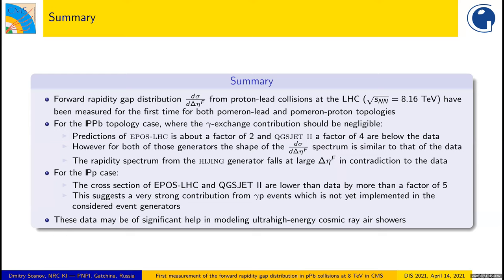As a summary, I can say that the forward rapidity gap distributions from proton-lead collisions at the LHC have been measured for the first time for both Pomeron-lead and Pomeron-proton topologies. For the Pomeron-lead topology, when the gamma exchange contribution should be negligible, the predictions of IPAS and QGSJET are below the data, but have a similar shape to the data. The rapidity spectrum from the Hijing generator at larger rapidity gap sizes falls in contradiction to the data. For the Pomeron-proton case, the cross sections are lower than data by a factor of 5, and it suggests a very strong contribution from gamma-p events.